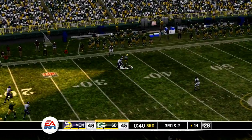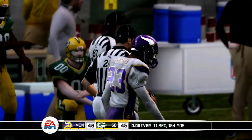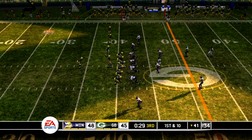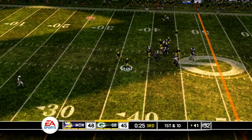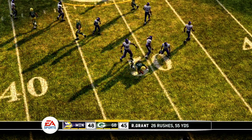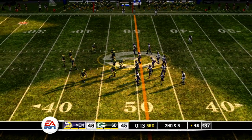Throws it. Griffin makes the tackle. Aaron Rodgers continues his aerial assault. He's now thrown for 500 yards in the game. Here's the give. Sheds one tackler. Grant picks up about 7 yards on the run. They'll need about 3 yards here on 2nd down.